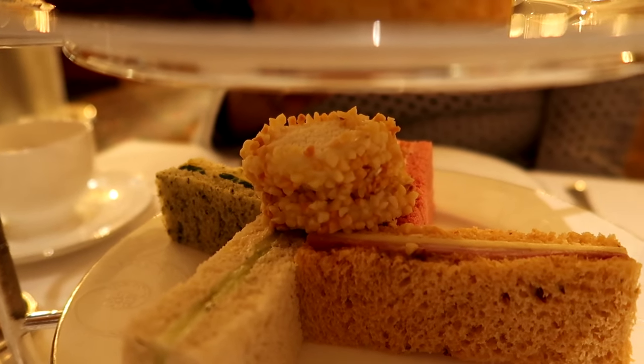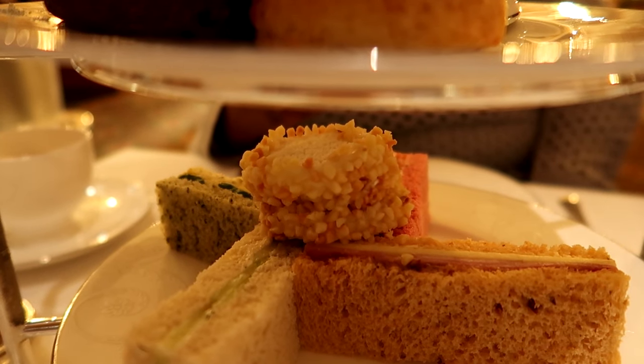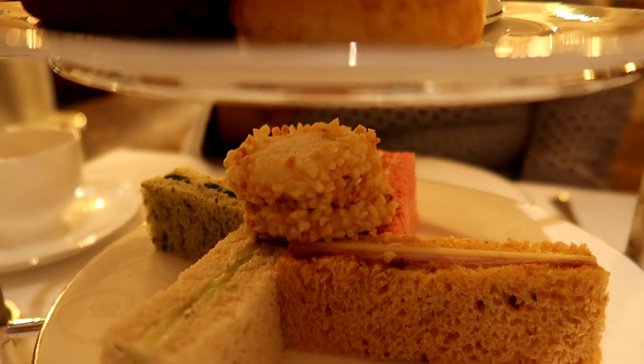So this one here is our plain white bread. It's got chicken and mustard filling, it's rolled in a light mayonnaise, and then it is covered in nibbed almonds. Oh wow. Nice. Very yummy.